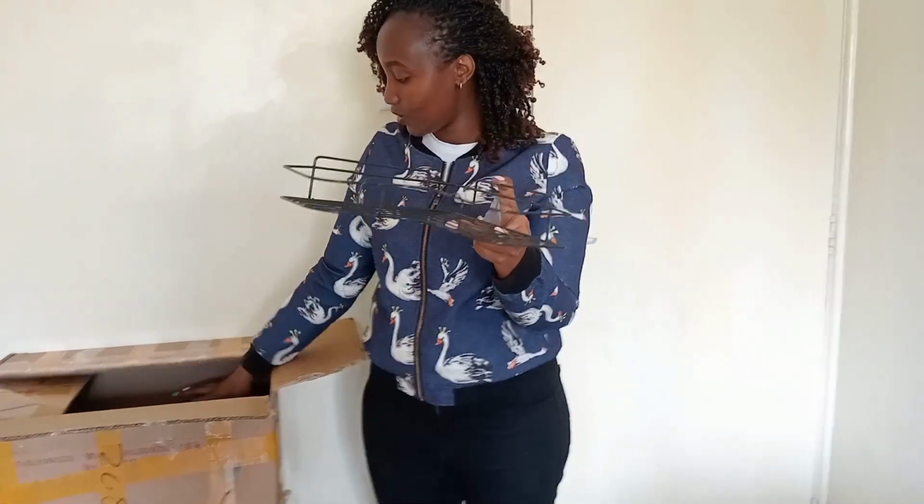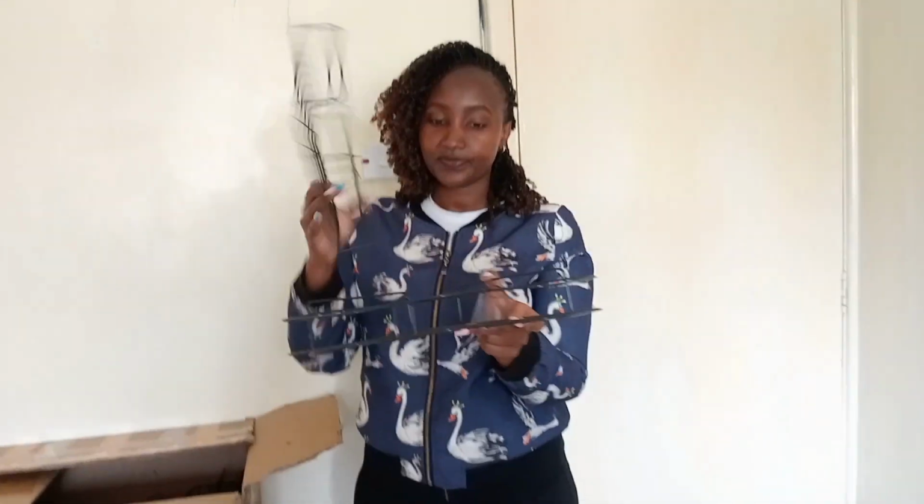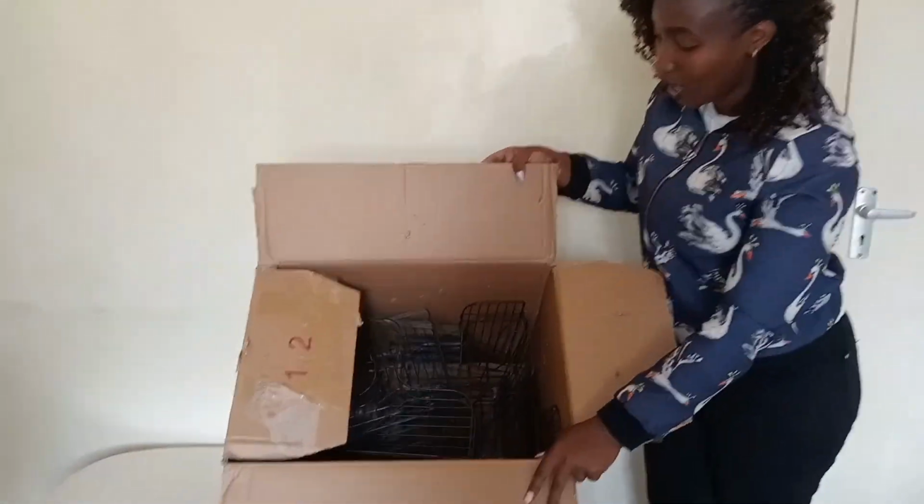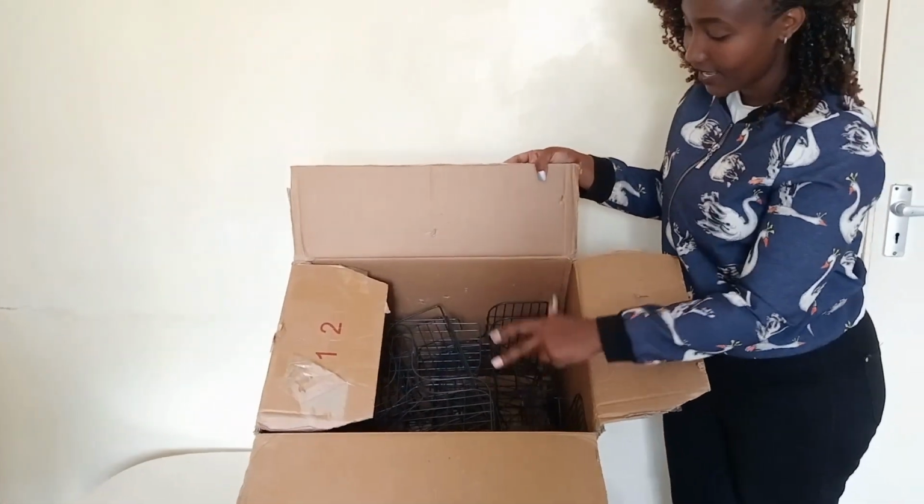Look at that. I also ordered this only in black. Yeah, as you can see, they are in black. Yeah, they are all in black, and we have a lot of them over here, guys.